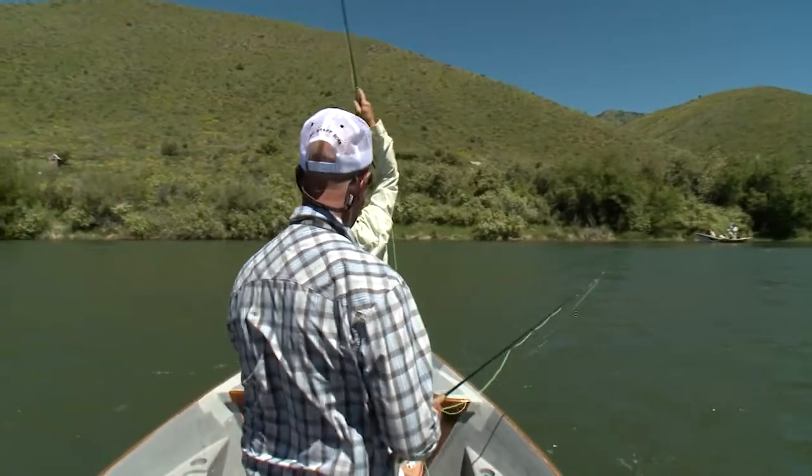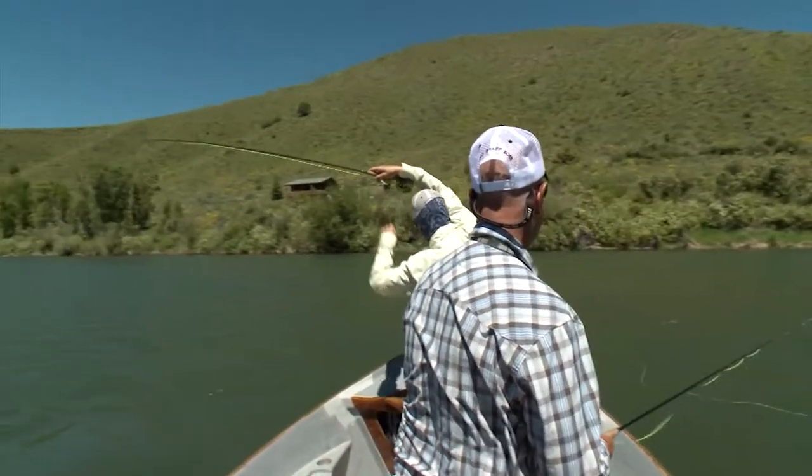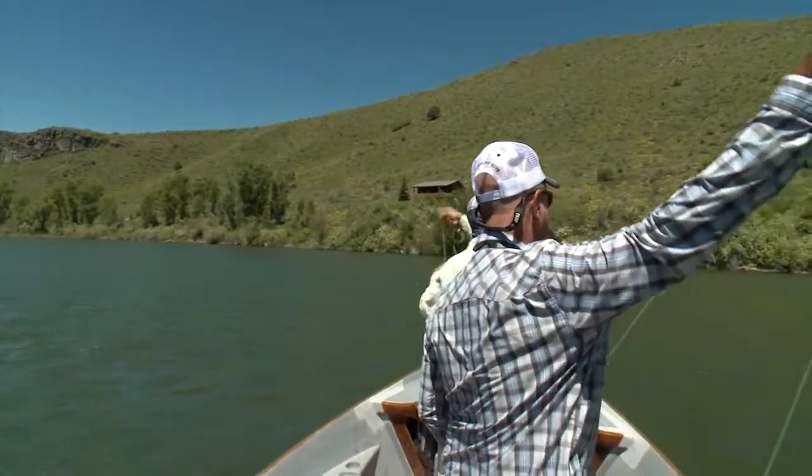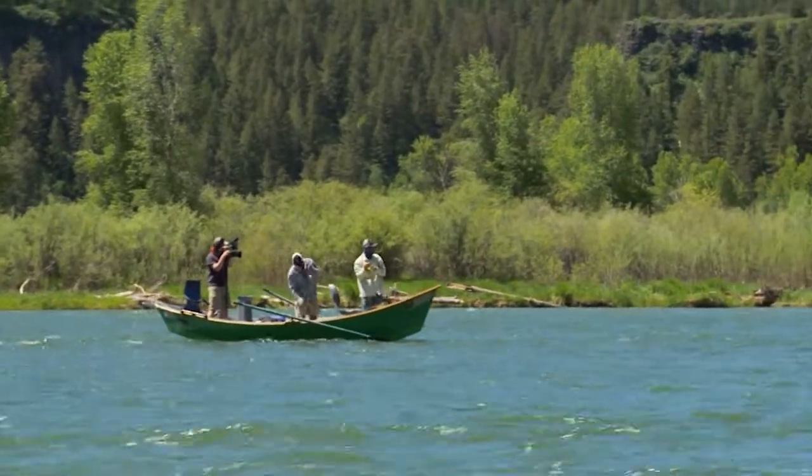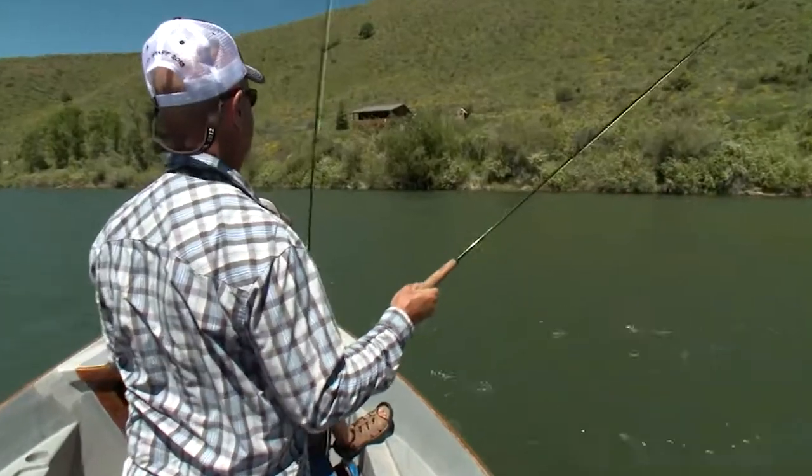There you go. Nice fish, Ed. Nice pickup, boss. Where there's one, there's more. Let's double them up. Let's get it. Double! Yes, baby! Yeah, double, Ed. All right. Looks like a double trout too, huh? Nice way to identify the shelf, Eric. Couple cutthroats, it looks like.